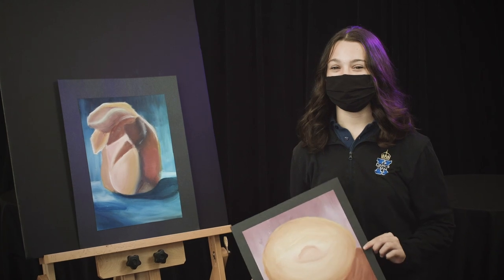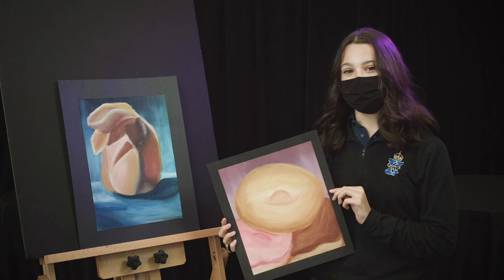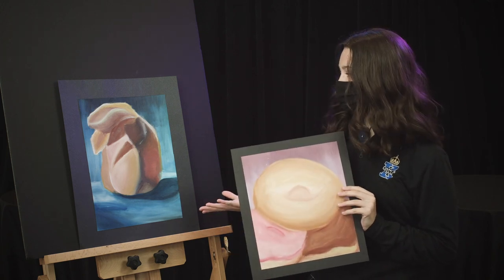My name is Natalia Toronto. I'm in eighth grade and these are my two pieces. I did them both in oil stick, which is like pastel basically.